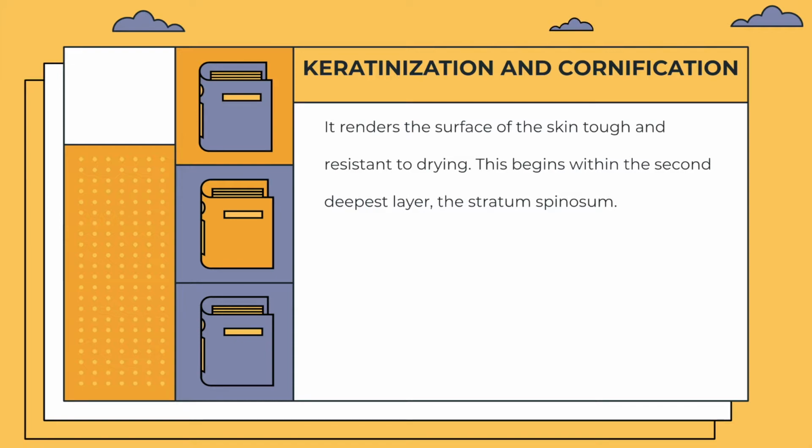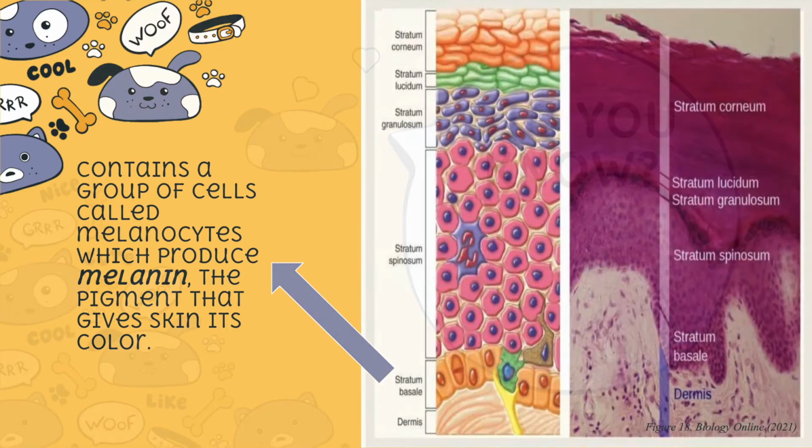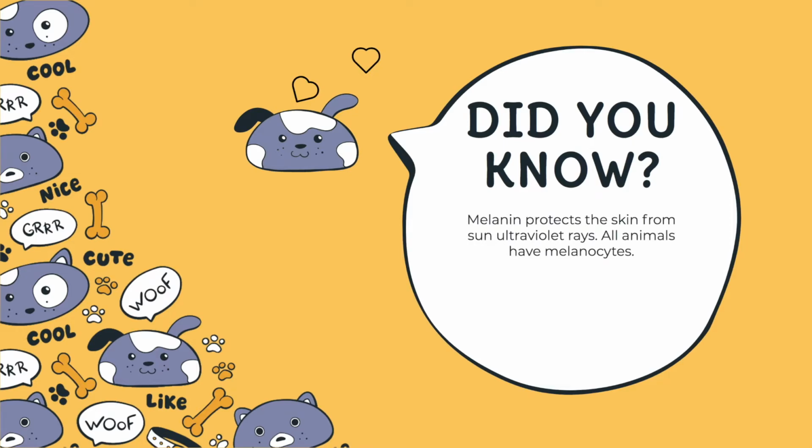This begins within the second deepest layer, the stratum spinosum, which is also called the prickle or spinous layer. The basal layer of the epidermis also contains a group of cells called melanocytes, which produce melanin, the pigment that gives skin its color. Melanin protects the skin from the sun's ultraviolet rays.